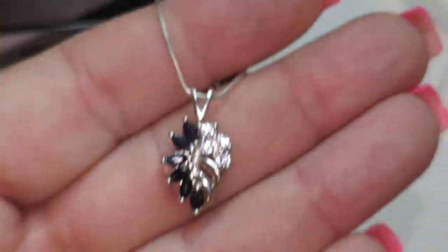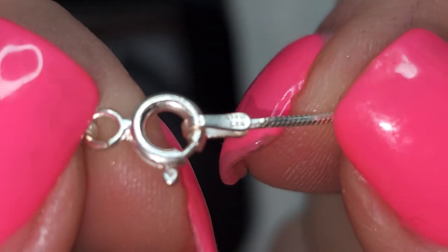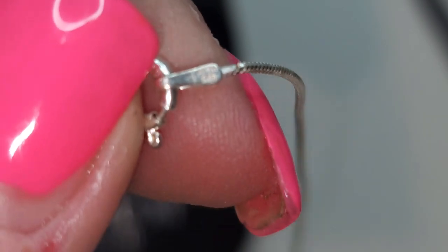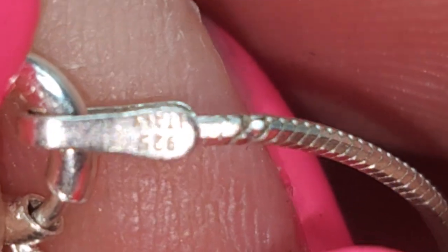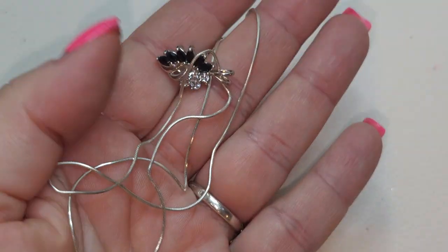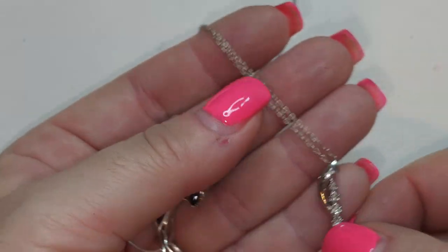Yeah, right here we have silver pendant with maybe spinel and CZs, and the chain is 925 Italy, I think. Yep, 925 Italy. Perfect. That's a score. That is a score, guys. Oh wow, that's so cool. This one necklace is very pretty. Spinel and CZs on silver chain.